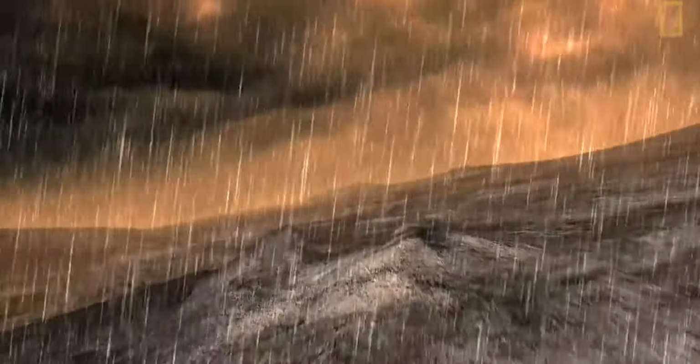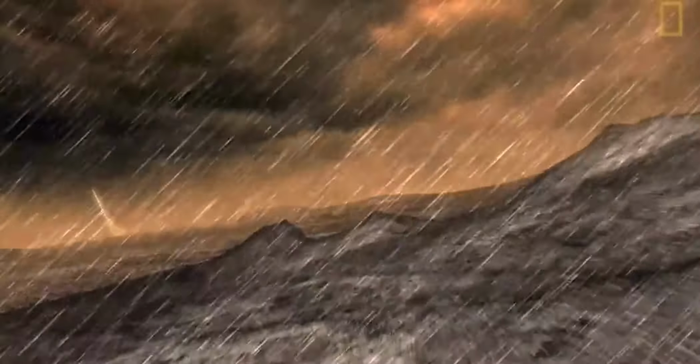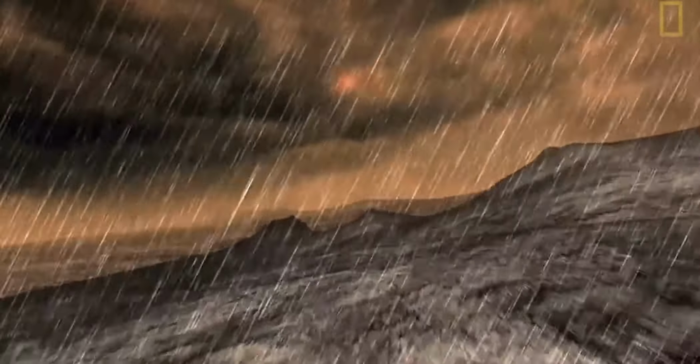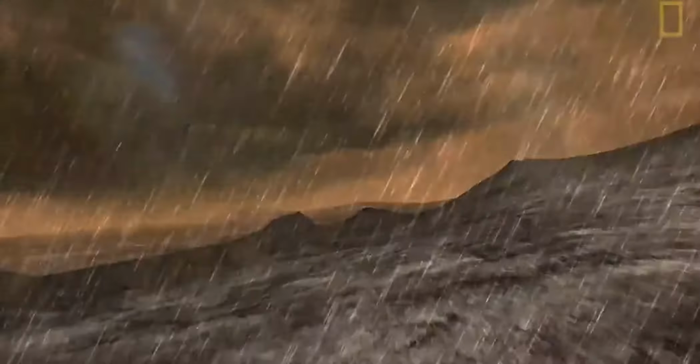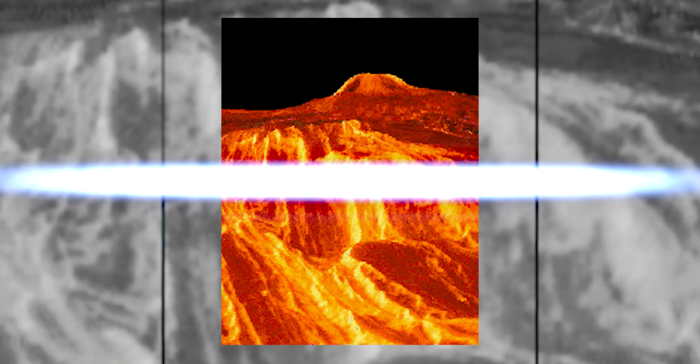The varied terrain of Venus, including volcanoes, mountains, craters and lava flows, suggests that the planet was once, and perhaps still is, geologically active. But basic questions about the interior of Venus remain, such as the thickness of the lithosphere.